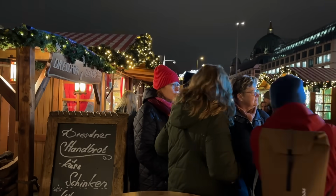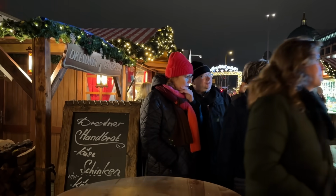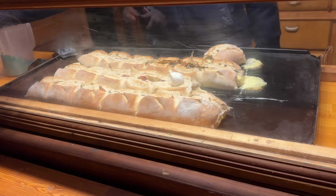So we just finished our bread bowl, but there is something called hand bread that we've never tried before, and there's a huge line of people eating it. And it looks like there's some sort of cheese scenario, and he's putting dollops of sour cream on everything. I don't know how much it costs, but we're gonna go. We have to get one because everyone seems to be loving them.